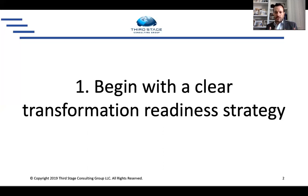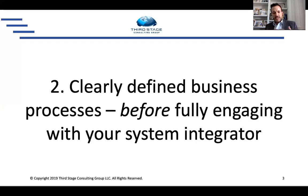We've got a clear blueprint that allows us to control the project rather than just letting the system integrator control the project. So it gives us a certain amount of ownership and control. We can set the tempo and the strategy for the overall transformation at this point. So again, I won't spend a lot of time on this, but it's a general best practice. I encourage you to go read or watch some of the videos or articles that I've published on this exact topic. The second thing is to clearly define your business processes before fully engaging with your system integrator.